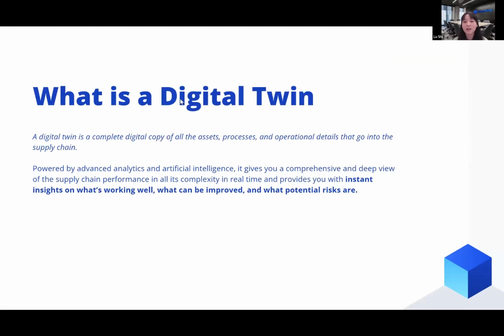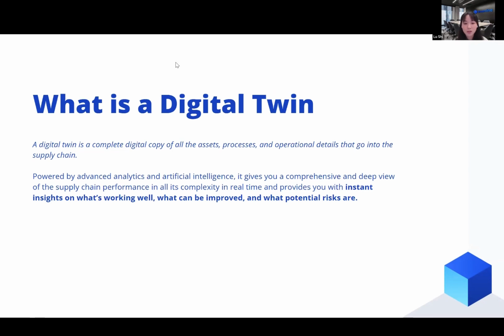Let's step into the final content. So the first question: what is the digital twin? Overall, we can say the digital twin is a complete digital copy of all the assets, processes, and operational details that go into a supply chain.